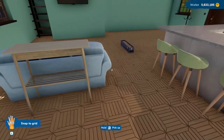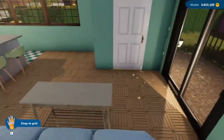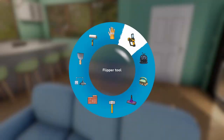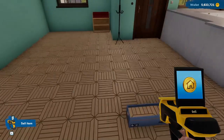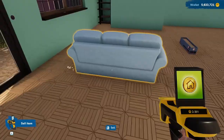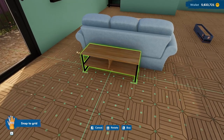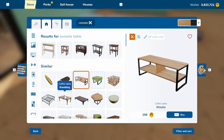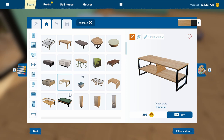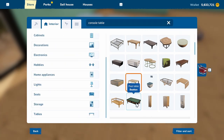I think I'm going to leave it there, but I may end up moving it. It's really sort of a desk. I'm not sure I like that. Let's get rid of that. I know what table I'm thinking of, I just don't see it. This is a coffee table, but I don't know, do I like that? I think for now I'm just going to leave it.